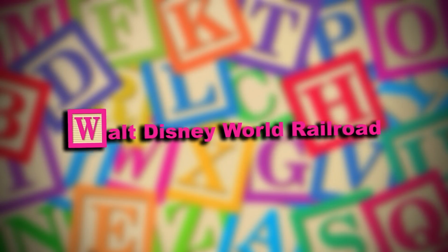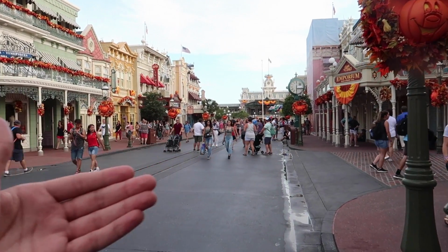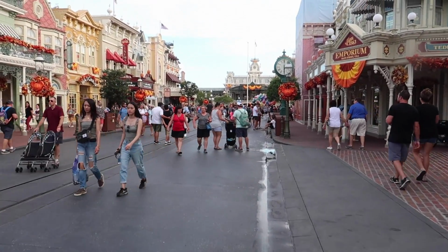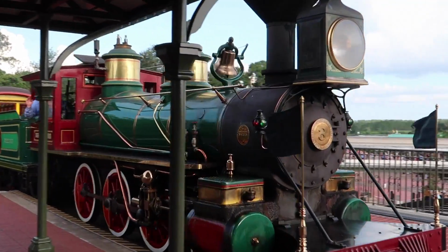I think the next thing that I'm gonna do is W, so the Walt Disney World Railroad. Which is, of course, all the way at the end of Main Street. I have walked a lot today, but I have had a lot of fun too. And there's a ledge there, be careful. It's also starting to rain again for like the 4th time today.